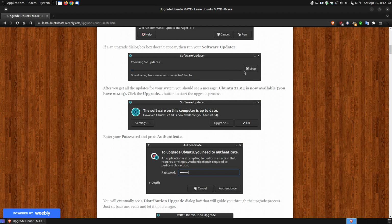After it downloads and installs the updates to your system, this will be the little dialog box that you'll see. It will let you know that your software on your computer is up to date, and it will say, however, Ubuntu 22.04 is now available for you. And then it will show you what version you have installed on your system. In this case, it will show you have 20.04 installed. If you hit OK, it will function as the normal software updater. When it's finished, it will make this dialog box disappear.